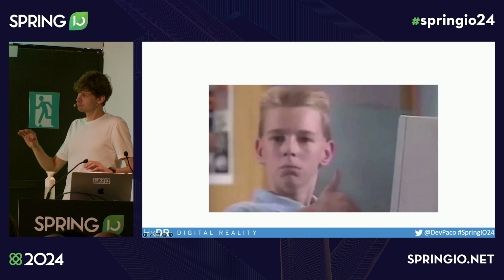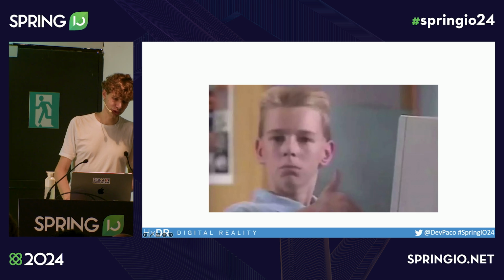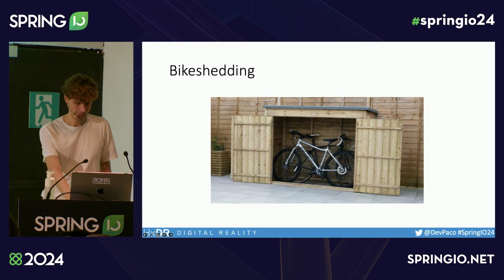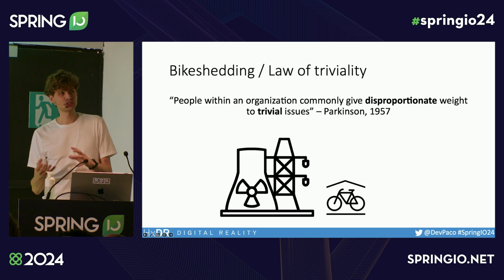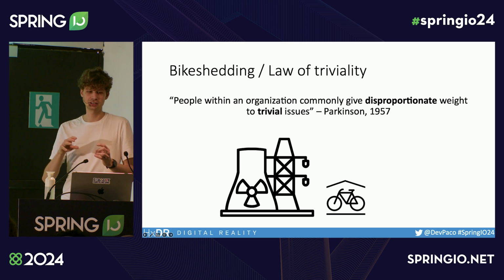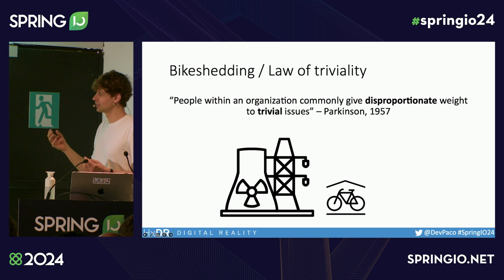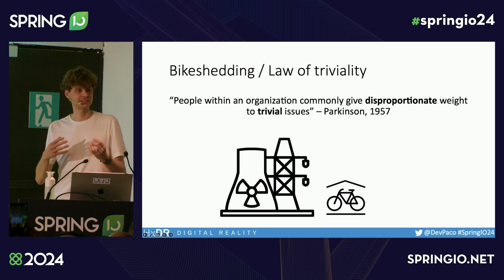Now, we covered the pull request part. Let's go, well, the reviewing part. Let's go to another topic that I promised, which is bike shedding. So, bike shedding, also known as the law of triviality, usually indicates that people spend a disproportionate amount of time on less relevant issues, because that's easier to argue about.